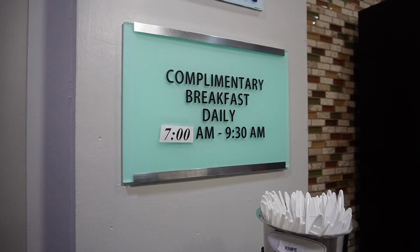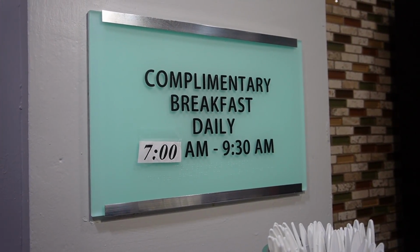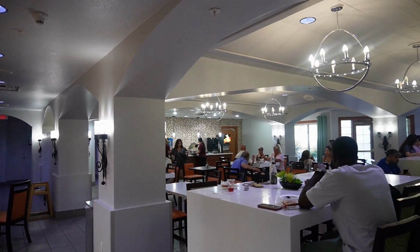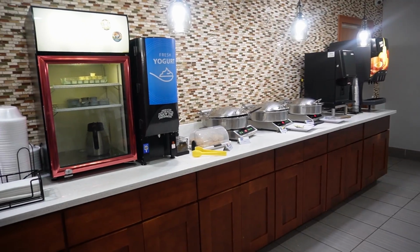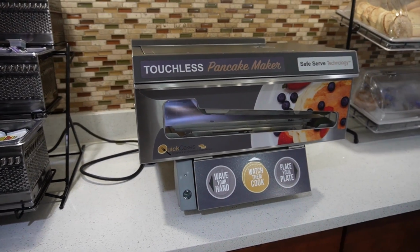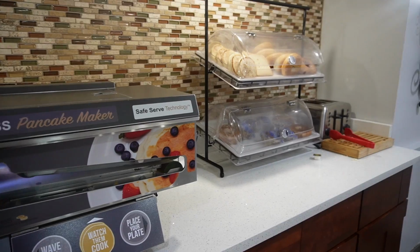I usually got up pretty early and went down. I think it opened around 7 a.m. and went until 9 a.m. And this breakfast was pretty standard as far as hotel breakfasts goes. Sometimes there was some bacon, sausage, bagels, cereal. There's a make your own pancake section, which is really cool that you can do it.